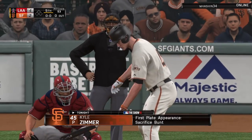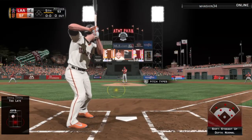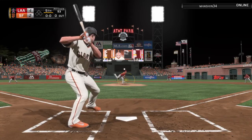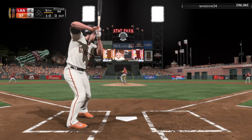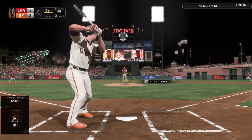Kyle Zimmer comes to the plate as we get started here in the bottom of the 5th. And you know, guys, it's never fun to have your pitcher leading off an inning for you in this situation. But, hey, who knows? Maybe you'll get lucky. And this is taken outside for ball 1. Swing and a miss at the bender, and it's even at 1-1.